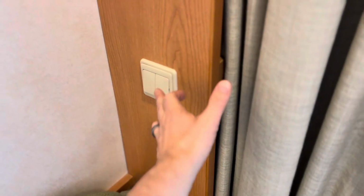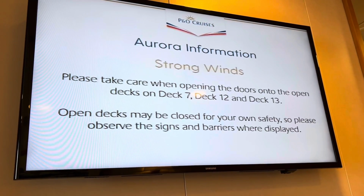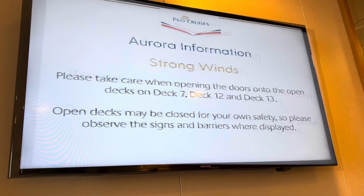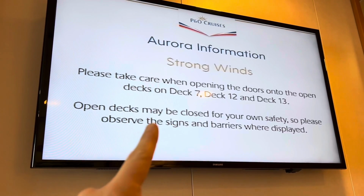Now then, some of you might have missed this. This switch right in the corner of the room by the sofa actually operates the light on the balcony. This is a good sized TV for a cabin of this size, and it's directly opposite the bed. Thank you, P&O. Lots of channels, but there's no films on demand on Aurora.